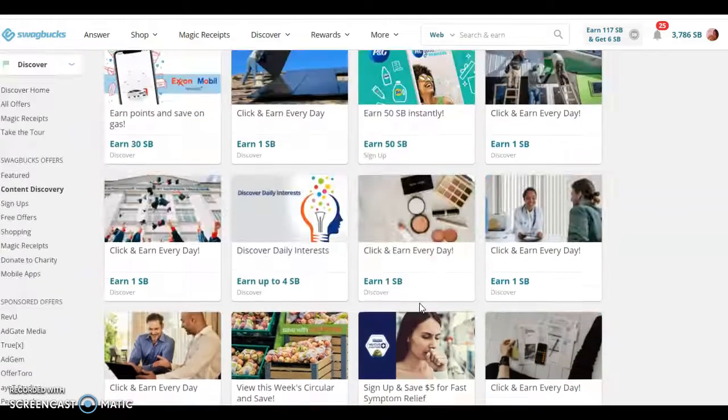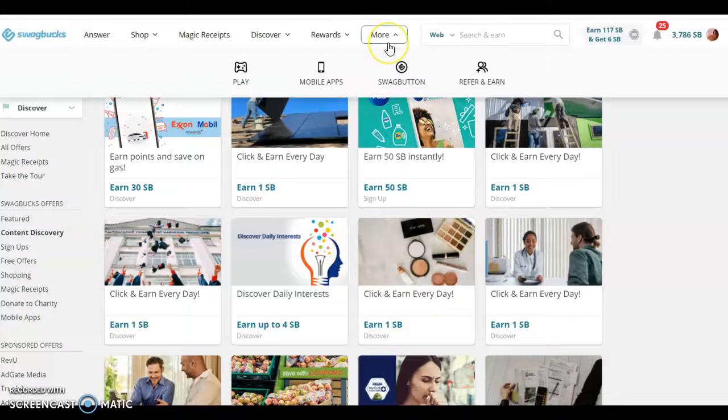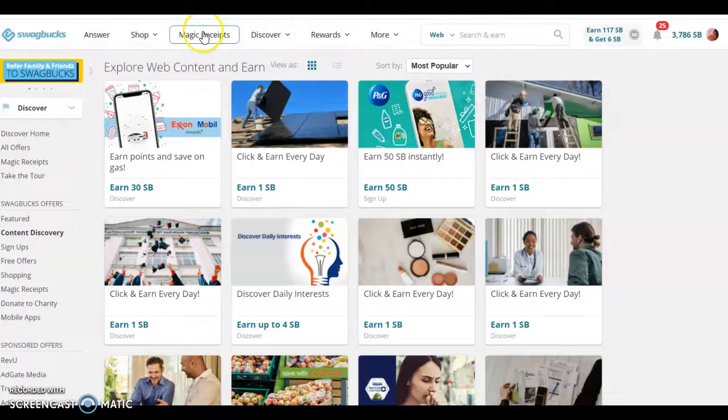And as you see here, I earn almost 1 penny per second, which is almost 60 cents per minute. So I'm almost making $36 an hour if this was a real job, which is definitely worth your time and definitely worth checking out. So let's continue exploring Swagbucks and all the various ways that you can earn.